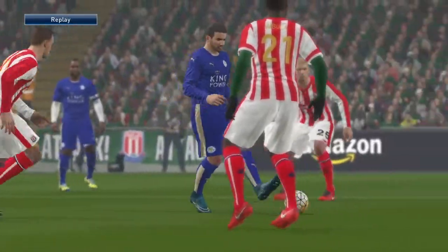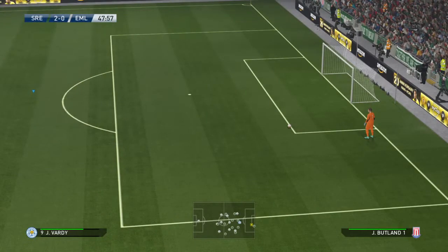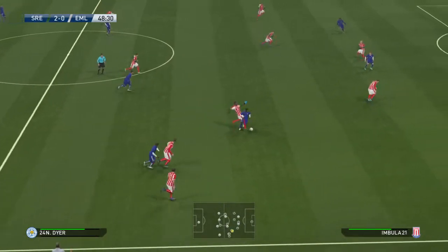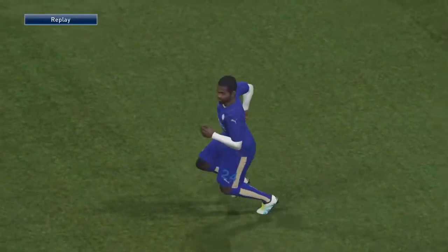Too long to get the shot away. Well, look, that's what happens when you're caught in two minds. You just don't know what you're doing. Well, you can sense they're really going for it now. This is gung-ho, and only a goal will do for them. The referee's awarded a free kick.